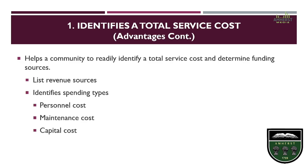So, we kind of talked about some of this already. You can list your revenue sources and identify your spending types in the enterprise system and keep track of all of this. As we look at the future budget for the enterprise systems, you'll see that personnel costs, whether regular time, overtime, longevity, or seasonal help, are all kept in this one budget. They're not spread out throughout the whole budget. You'll also see that the retirement payments and the health care payments are kept in these same budgets as well. They don't show up somewhere else in the budget. And of course, maintenance and capital costs are kept in this budget as well.